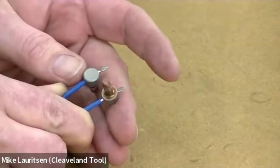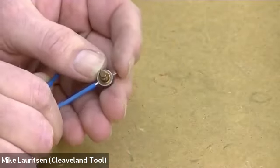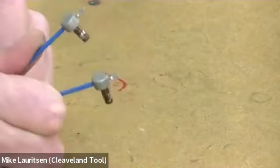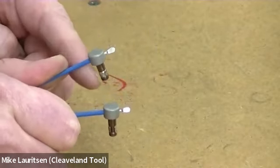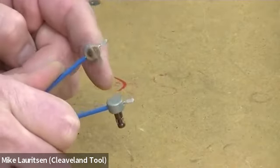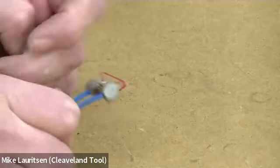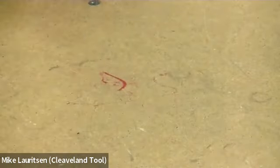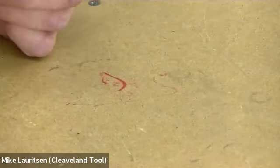A couple different ways to do it. There's pros and cons to both. I think we have a video that shows using this tool on our YouTube channel, if you want to check that out. But there's some people that really dislike this and like the rivet gun side. I think the squeezer is always more controllable than the rivet gun. So that's always my suggestion.